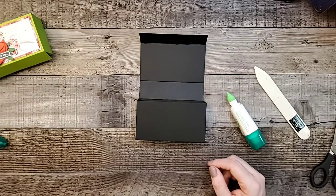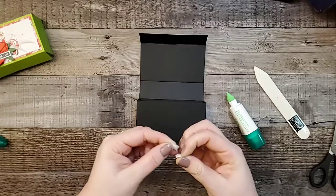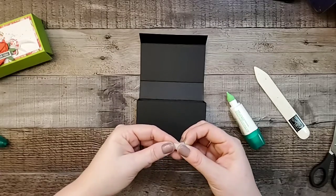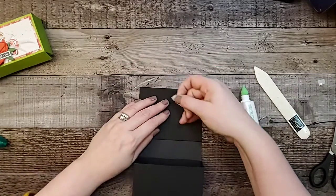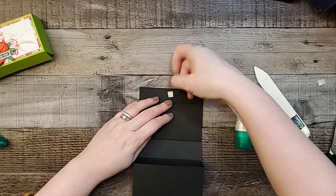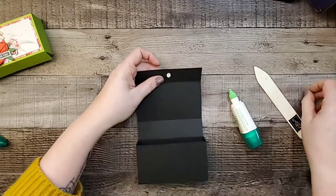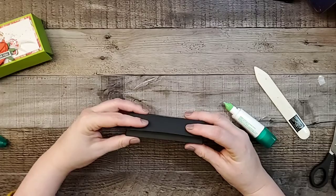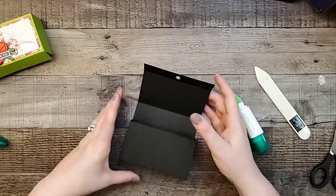Alright, so I have just a little, let's see, where did I put it? There it is. I have just a little hook and loop tab. It's self-adhesive. I got these, oh gosh, I'm going to say probably Amazon or another stamp company. It's just a little tiny dot hook and loop or Velcro. And I'm going to put it right in the center of this little flap here. Both sides. And then I'm going to peel off the backing and I'm going to close the box. Straight, and I'm going to glue that down there. Okay, so there we go. Now we have our little Velcro enclosure.